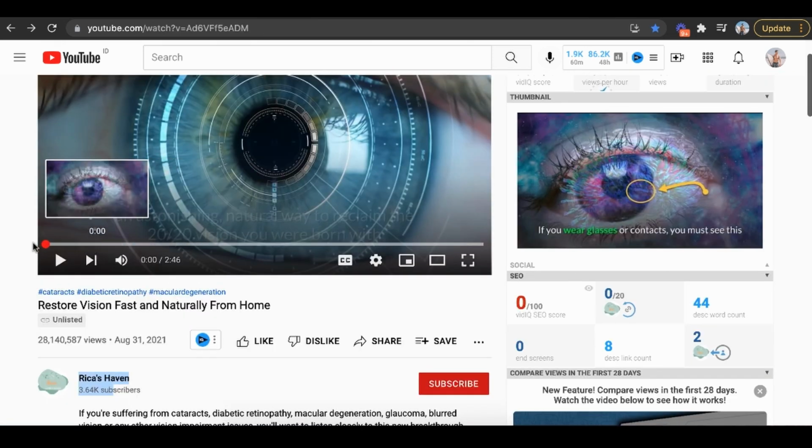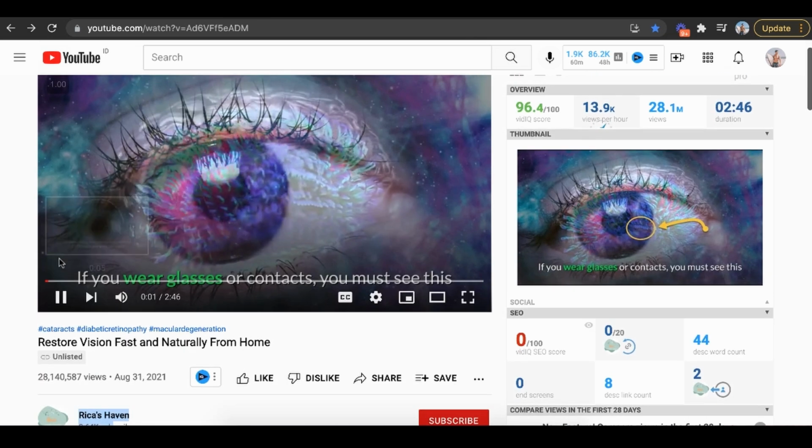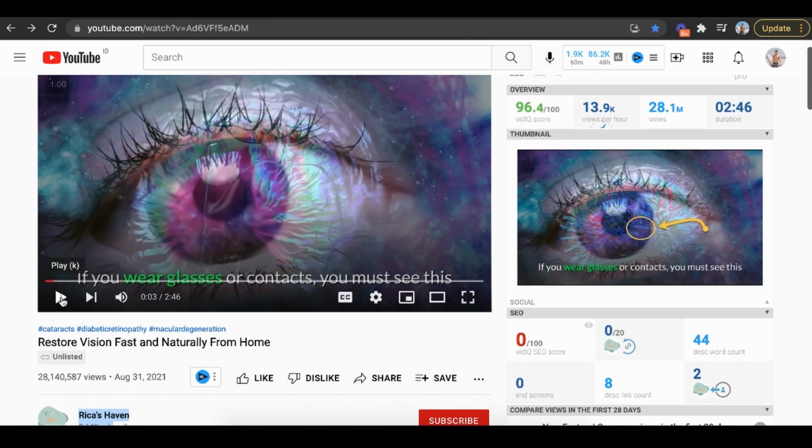So what people are actually doing is they're playing this. If you wear glasses or contacts, you must see this. Notice they don't show their face on camera and they're saying a script at the bottom right here, right? So what I would do is write out what they're actually saying, because what they're saying is gold, right? Because if they're getting 13,000 views an hour, they're probably making millions of dollars from ClickBank, okay?